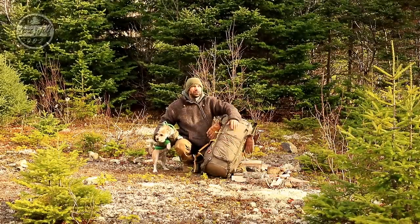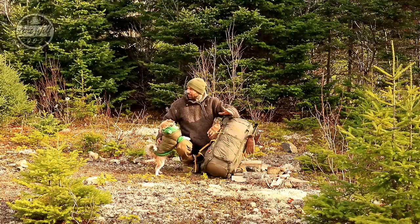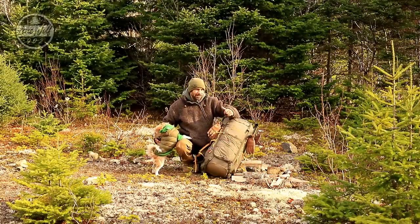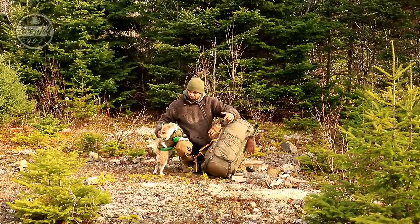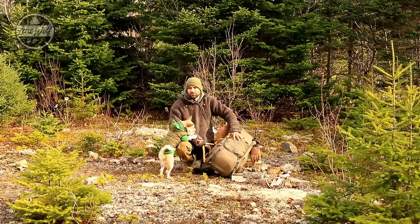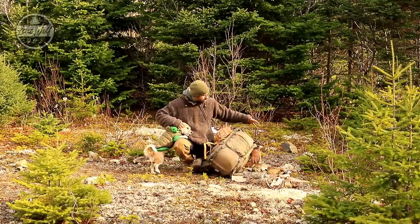The sun's starting to make its way up into the sky, so I think it's actually gonna warm up a little bit today. Judging by the sky, the clouds are opening up. Feels like it's getting a little bit warmer. So I'm gonna get Boomer's jacket off. He's gonna hike in his sweater. I'm probably gonna take my wool sweater off as well, strap it to the outside of the pack, because we're gonna be moving quite fast and quite heavy through the bush.